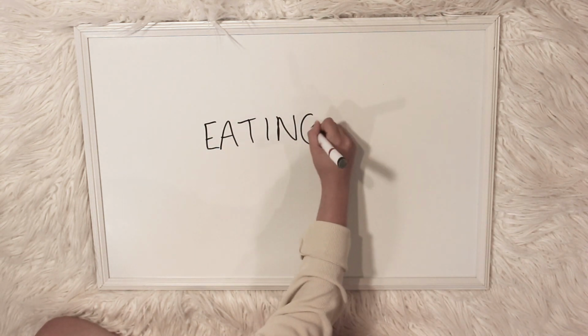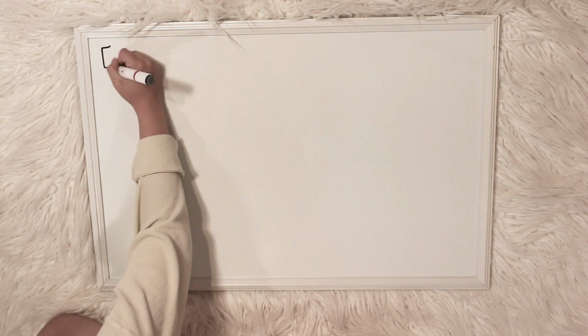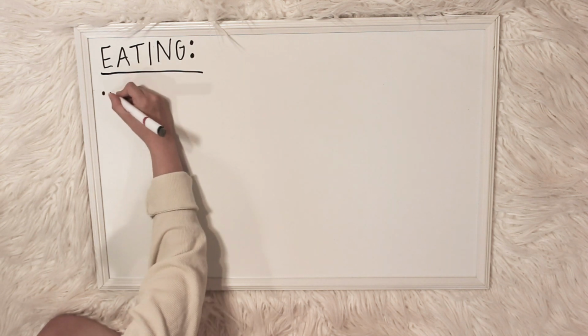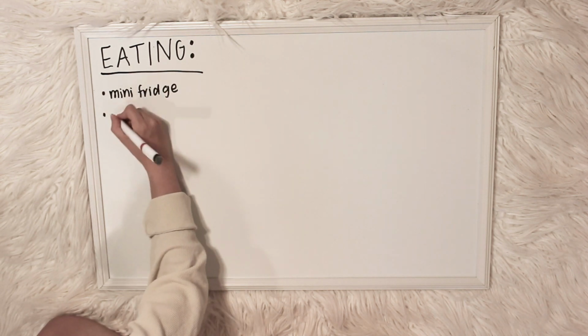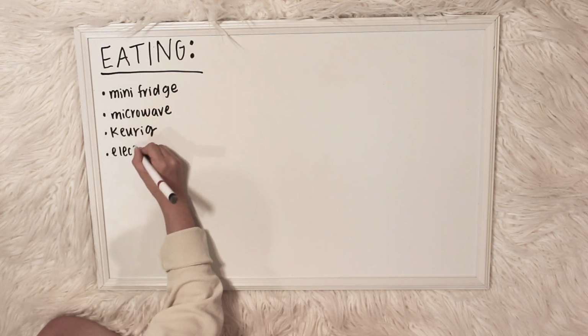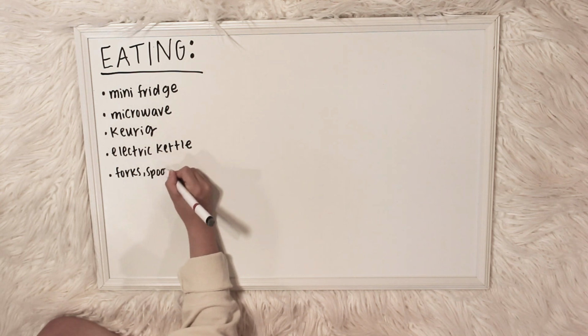Next, we're moving on to eating. So this will be all eating related stuff. So sort of dorm or kitchen stuff for your dorm. So the first thing is going to be a mini fridge, which is a must. Microwave is nice for cup ramen if you're into that. Keurig, which I had and I loved it, 10 out of 10.